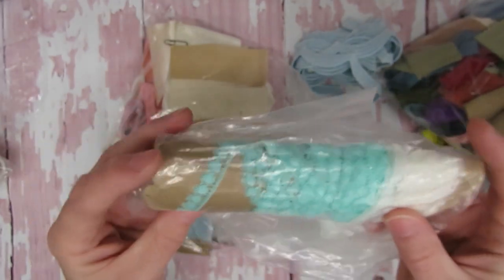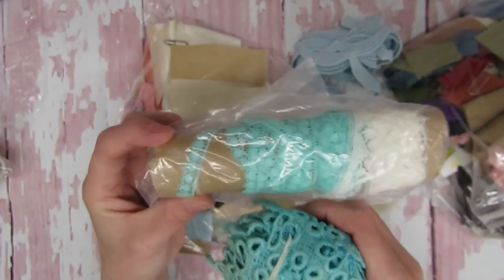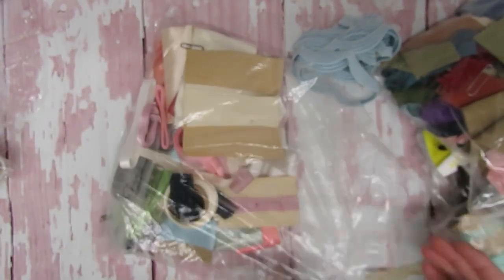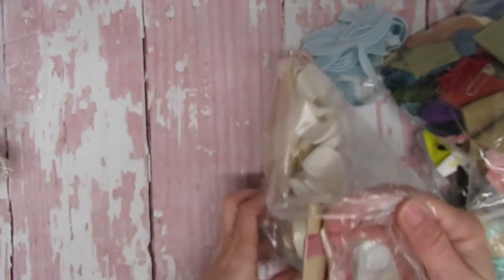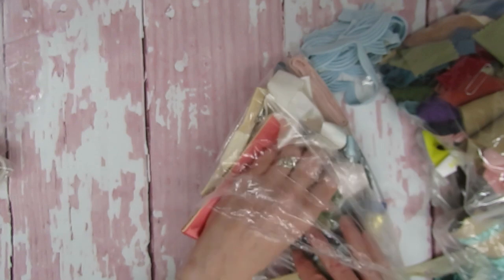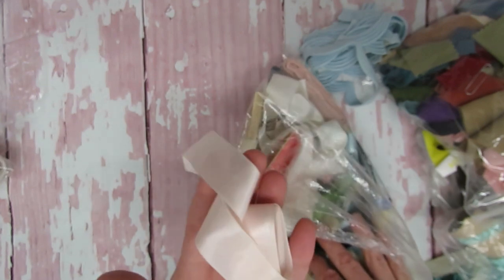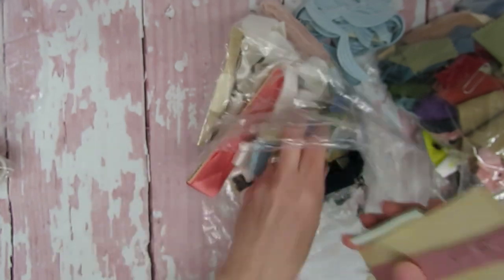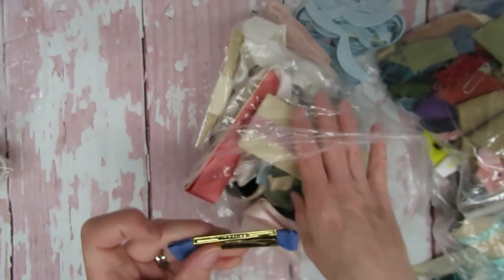Looks like there's some matching trim in there that I could keep, and some basic white lace. There is a lot of ribbon trim in here, so I will go through that. I'll pull out the colors that, definitely the pink, the pale pink. I'll pull out the colors that I can use. There's some seam binding in here, and the rest I'll donate back.